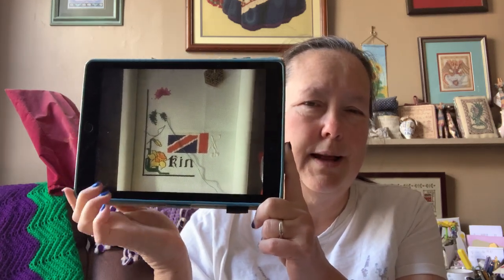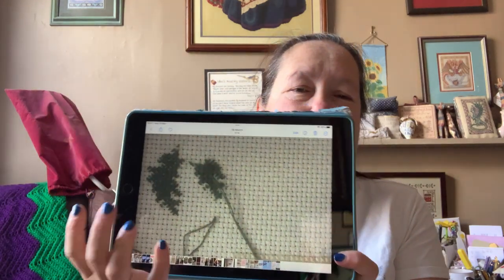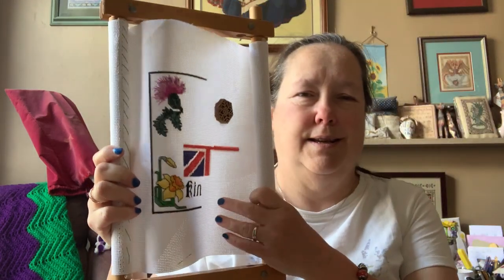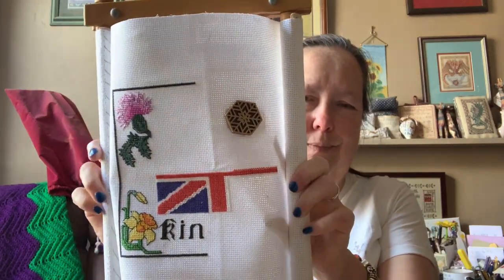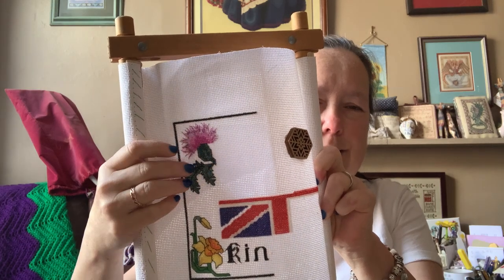So next time, oh God. Last time you saw it, it looked like this. And you may remember I said I needed to unpick that bit of green for the second time. Well, I've done that, and I've restitched it, and now it looks like this. I know it's a bit wonky. It's a bit better, I forgot to unroll it. So there we go, I've completely finished that thistle off now.